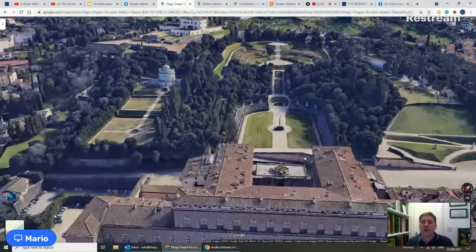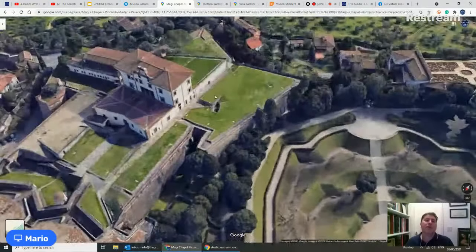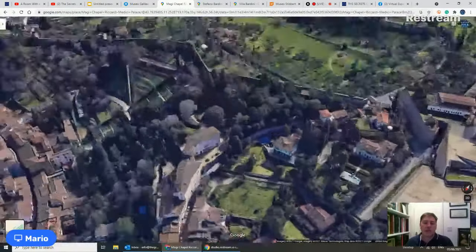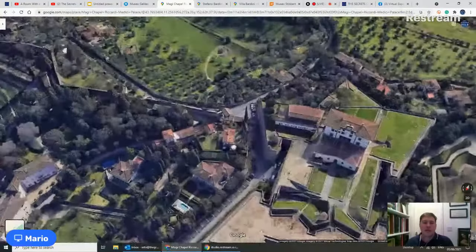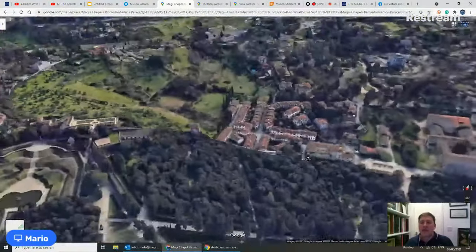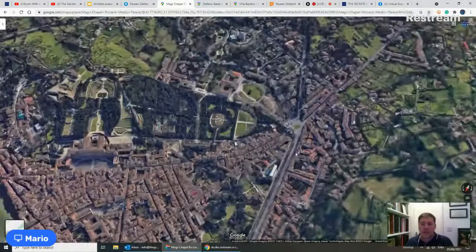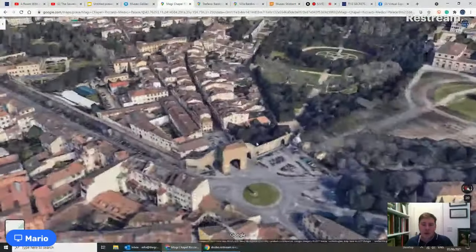And there are the beautiful Boboli Gardens, which are fantastic, although I really recommend either the Forte di Belvedere up here at the top or the Giardino Bardini, which is just on the other side and is very, very good. This is the ancient wall of Florence. If you're arriving from the south, you can even walk from Piazzale Michelangelo all the way down to the Porta Romana down here. This is the ancient southern wall of Florence.